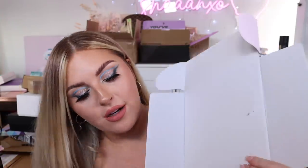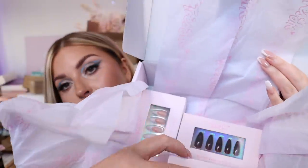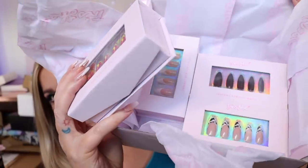We have the Reset Cleanser with acai and manuka honey. Ooh, faux nails, false nails. They do the sickest press-on and glow-on nails. Look how cool. Super cool.